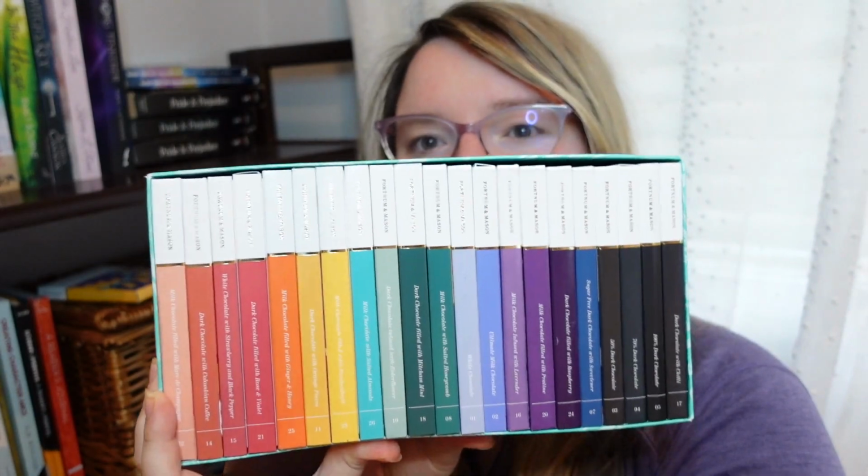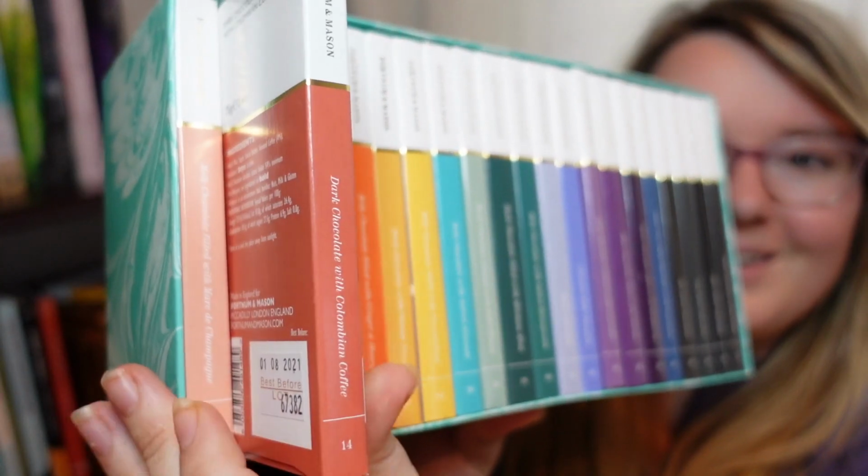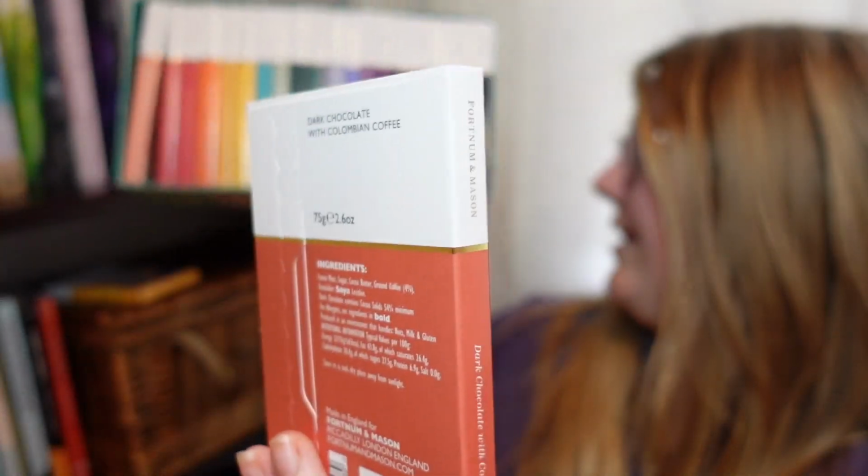Now that we know what kind of chocolate we're gonna do, we're gonna pull it out of the library and see the title and the cover. Well, this is the library. Dark chocolate with Colombian coffee. Ooh, I like this cover. The title of this week's short story is going to be Breakfast in Bogota, and this is the cover.